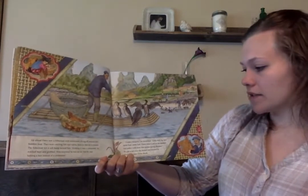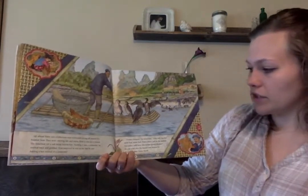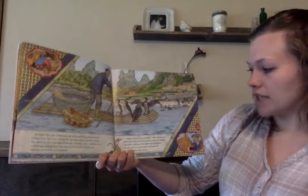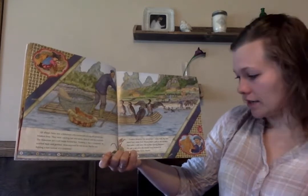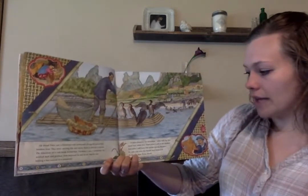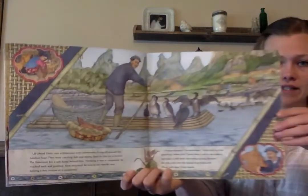"Finders keepers," he exclaimed. "Little fish, big fish, silver fish, white fish. That's what I sell at the market, but today I will have this tender young chicken." He put a net over the basket and headed to shore with poor Daisy inside.